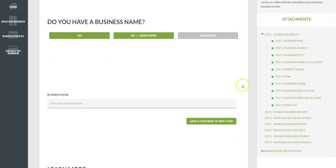So as we move through step 1, we walk through your business name, your business address, your entity, your phone number, your website, your email, your EIN, your licensing, all aspects of setting up your business credibly we cover in step 1. Even things like 411 listing, we actually include at no cost to you.